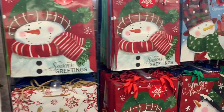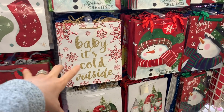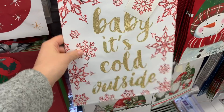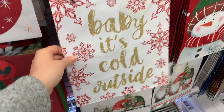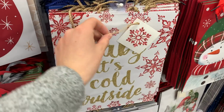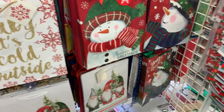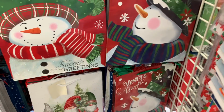We all are definitely wrapping presents, so this is also a great place to come for your wrapping paper and your bags and stuff like that. They have some cute ones, like "Baby, It's Cold Outside" and glitter. It's got this nice ropey kind of looking handles. We've got a bunch of cute ones, and for a dollar you can't beat it.